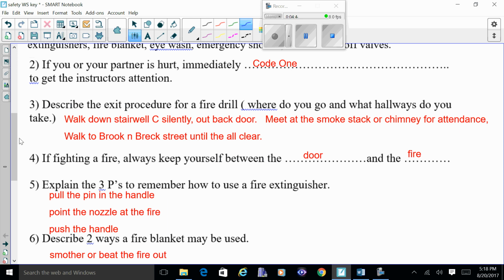And there's this pin that holds the handle and keeps it from accidentally being pushed. So the first thing you need to do is pull that pin out. That's the first P. Then you point the nozzle at the fire, and then you push the handle. You could also use the acronym PASS, P-A-S-S. You pull the pin, you aim the nozzle, you squeeze the handle, and then you sweep back and forth.